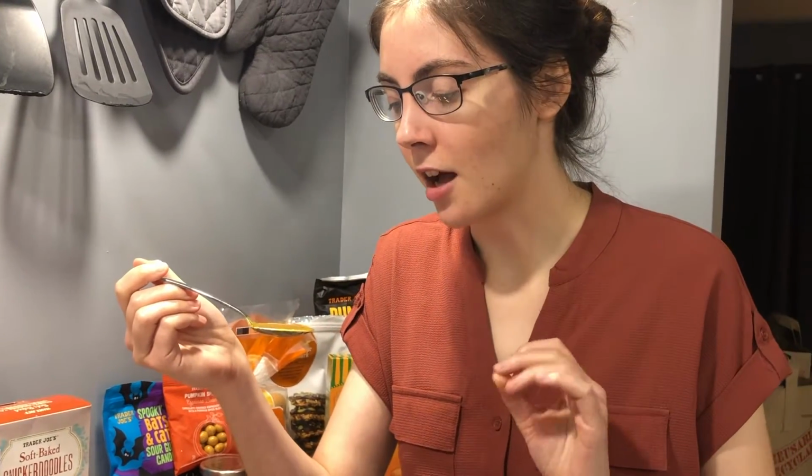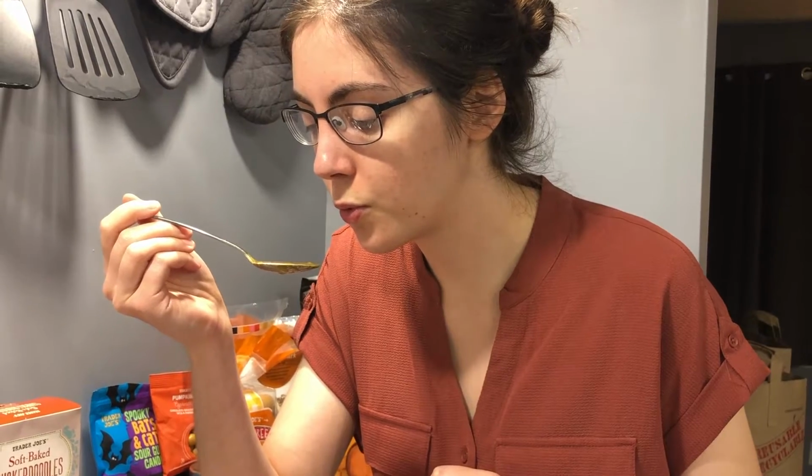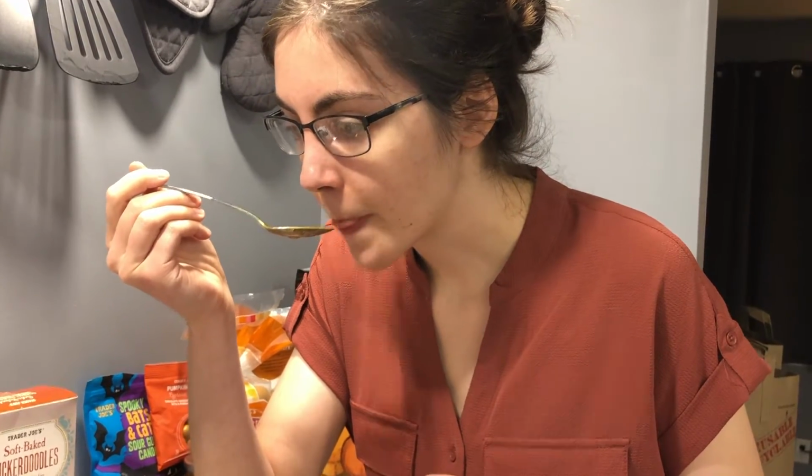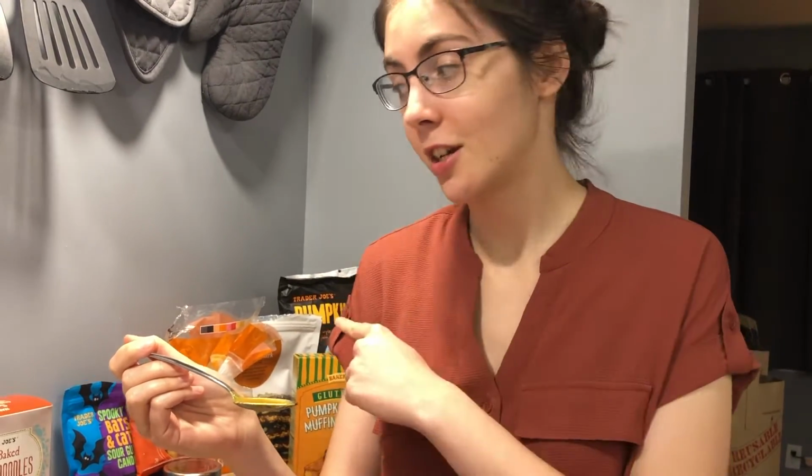Whoa. It's good, but surprising. No pumpkin, a lot of carrot. Definitely a lot of carrot. Is this false advertising? It almost has a little hint of spice in it. There is some ginger in this. This is nice. I dipped a tortilla chip in there, and that was really nice. So, I mean, you can't really lose with this kind of stuff.